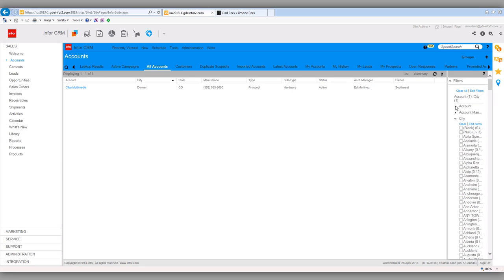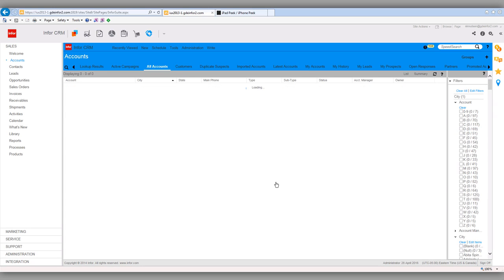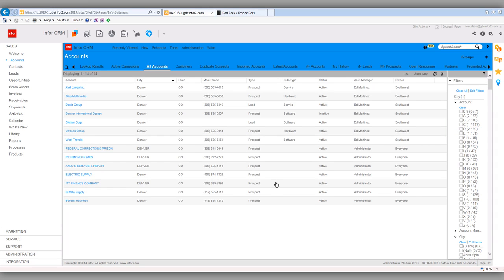Now, I'm going to take this filter off up here, and I'm going to say, just show me all my accounts in Denver. So I'm just going to shut this off and get a bigger list. Because Denver's where I live, Denver's where I work. These are the accounts in Denver that I'm always going to and keeping in contact because I'm a Denver sales rep. So what I'm doing here is I just filter down very quickly to exactly what I want to find.